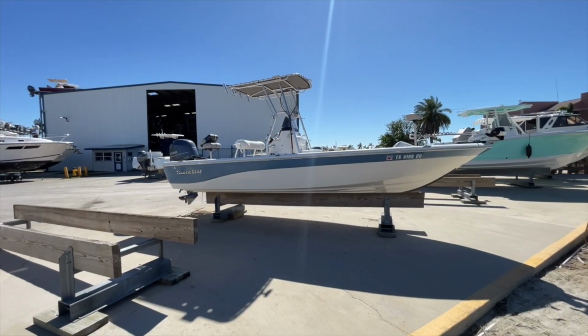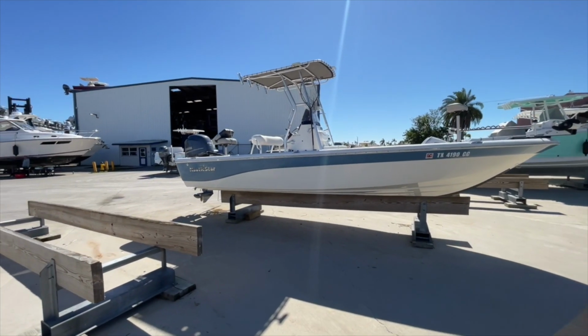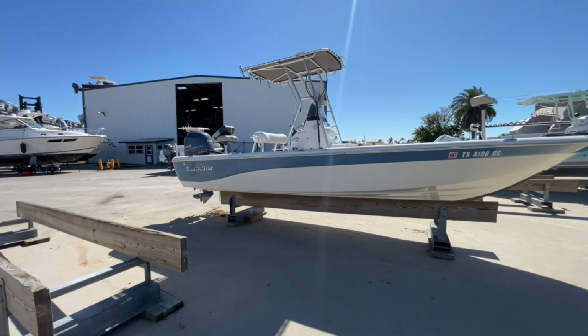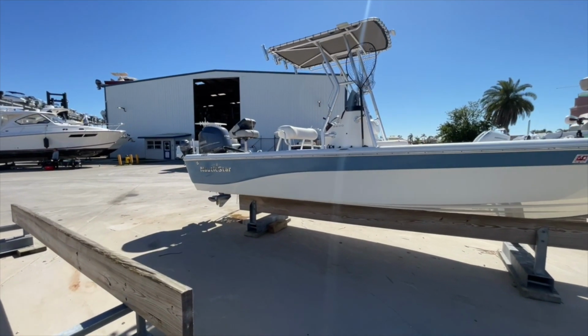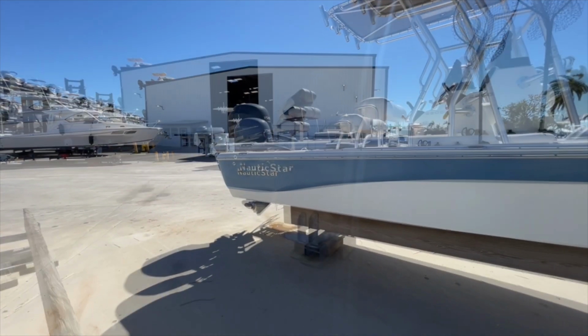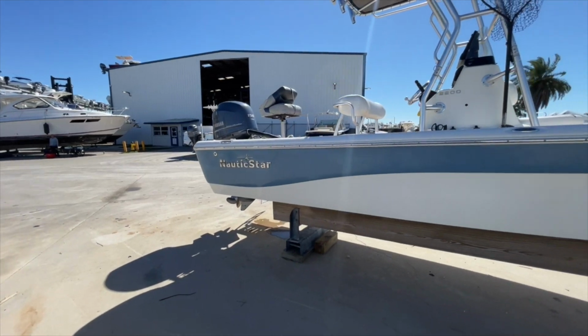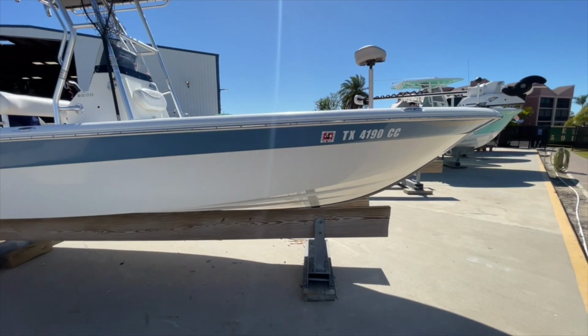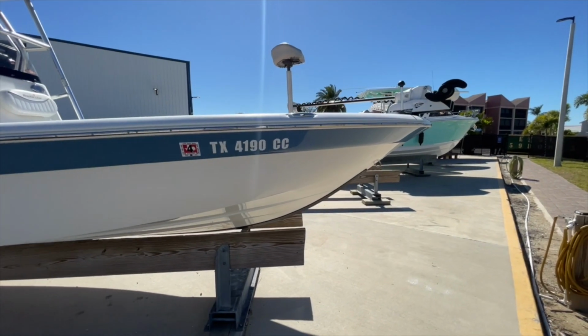But what we have for you guys today is a 2013 NauticStar 2200 center console. And she is a nice little boat. There we can see that it says NauticStar. But I love this blue color on these center consoles, and then with the white, beautiful.